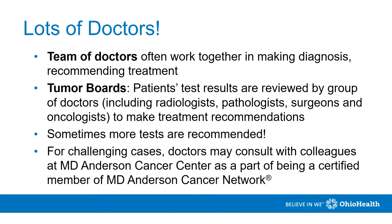Sometimes there's some uncertainty or disagreement as to how best to proceed following a cancer diagnosis. In these instances, we are able here at OhioHealth to rely on our colleagues at MD Anderson as part of the MD Anderson Cancer Network. So for these patients, what we'll do is download information on the patients, including their test results, and request a consultation from one or more MD Anderson physicians who specialize in that type of cancer. Typically, we hear back from those physicians in 1 to 2 days. They'll call us, discuss the patient, and make their recommendations.